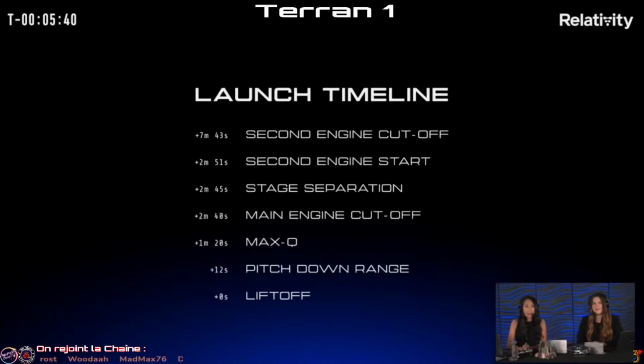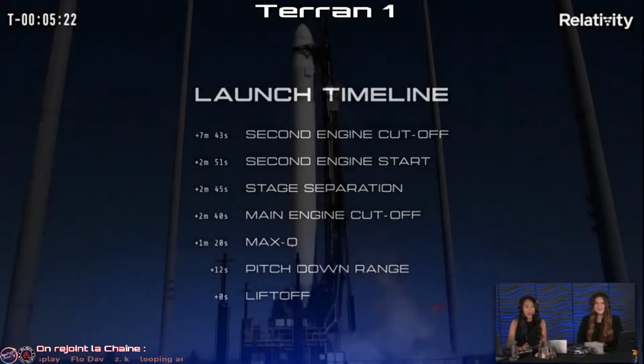Second stage will burn for a little under 5 minutes, and then at approximately T plus 463 seconds, we'll have second engine cutoff, or SECO. As a reminder, we do not have a fairing or any payload deployments for today's first launch. We'll go ahead and continue listening in on mission control.